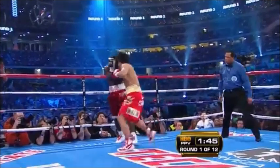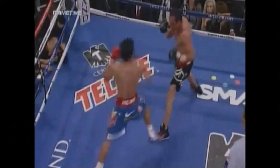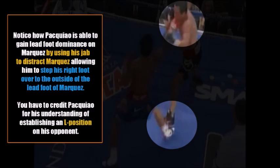Beautiful to watch. Now, if we continue to see what I'm saying, again, Pacquiao is able to gain lead foot dominance on Marquez by using his jab to distract him, allowing Pacquiao to step his right foot over to the outside. So this is something you really do have to give Pacquiao credit for, because he has great understanding of the L position and how to establish lead foot dominance on his opponent. See the straight left hand.